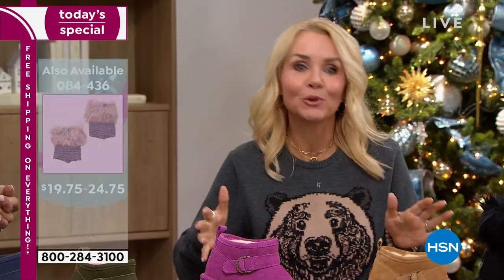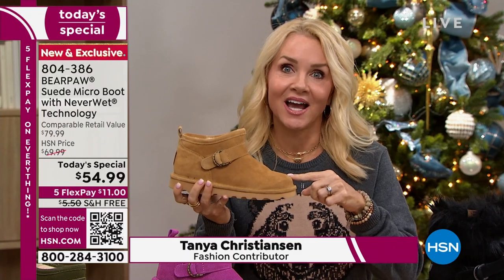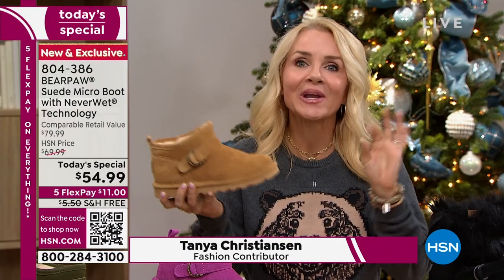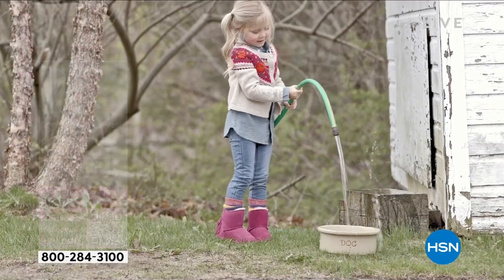Yes, you can play in the mud. You can splash in the mud. You don't have to worry about anything, because with our boots, with our Today Special, with a lot of our Bear Paw boots, never wet technology. Never wet, never worry. So any water-based stain, rain, sleet, snow, mud, it doesn't matter.